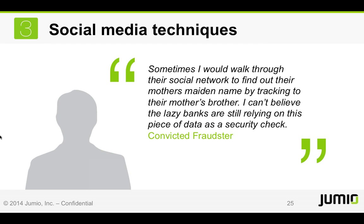One of the comments that one of the fraudsters made is that they can't believe that banks and financial institutions still use mother's maiden name as a piece of data in the security process, given, of course, that it's actually perfectly possible on social networks to walk through them to identify someone's mother and thereby identify a maiden name as well.